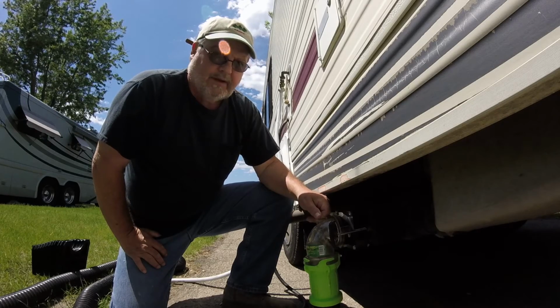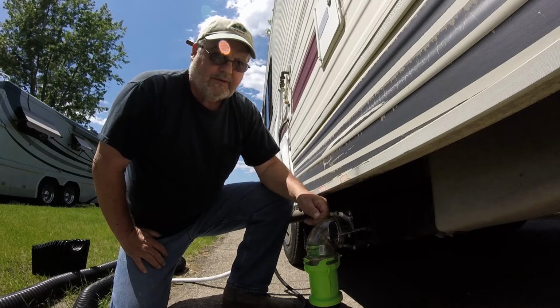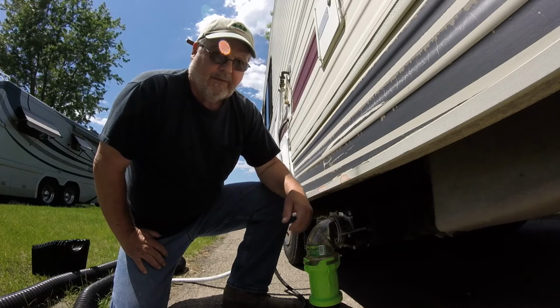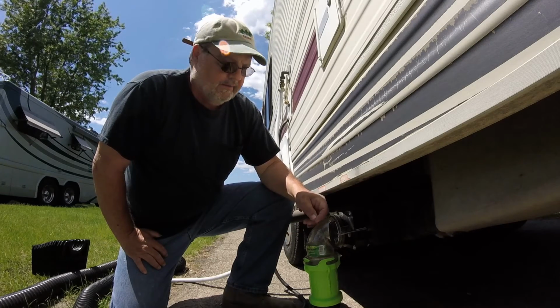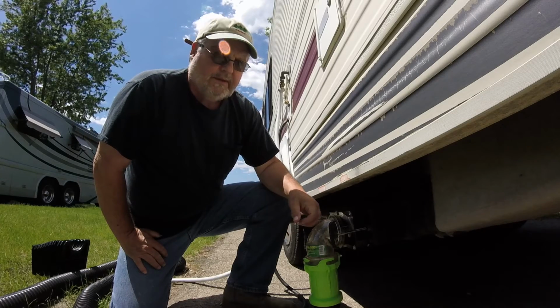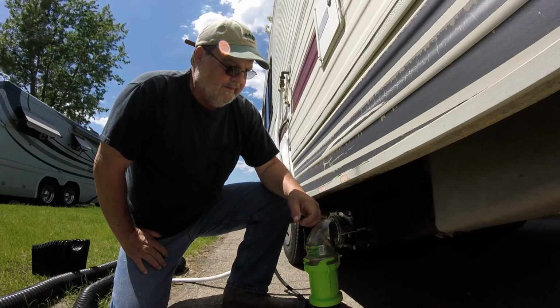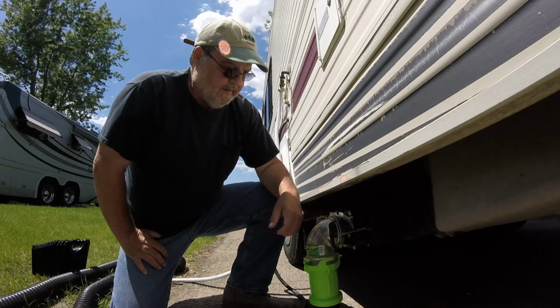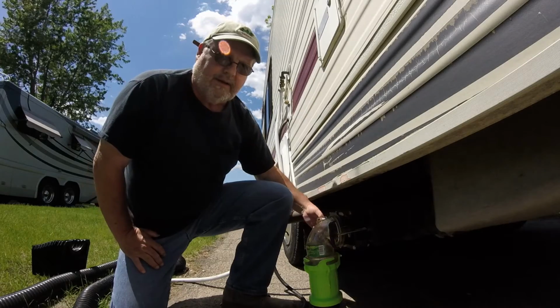Now don't worry about any of that black water getting in the gray water. It's just not going to happen. It's against the laws of physics. If it did, it wouldn't make any difference. You're not drinking that in. So let's give that a couple of minutes. That should be about all it takes.